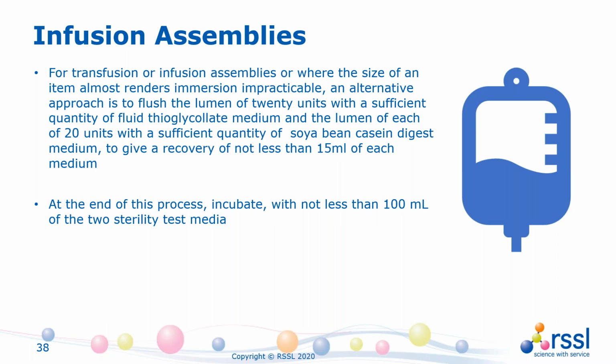With infusion assemblies, if the item's too big to be immersed, then an alternative is to flush the lumen and collect the rinse fluid, accumulate that for 20 units, and then add that to the culture medium. But they are particularly tricky to test.